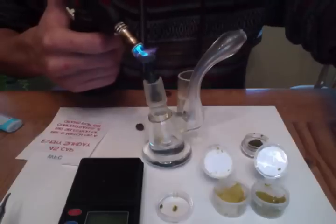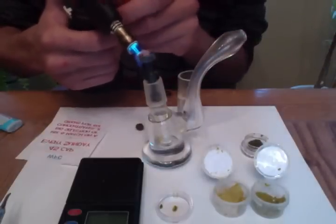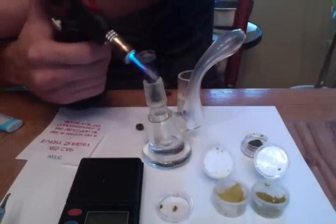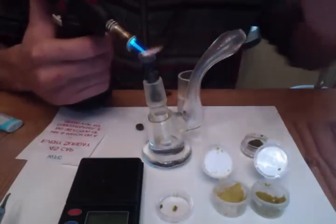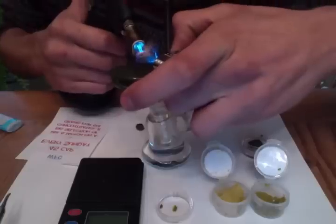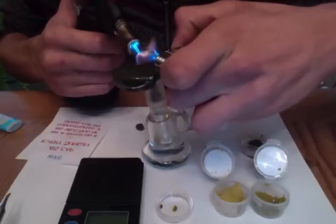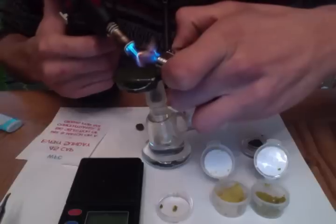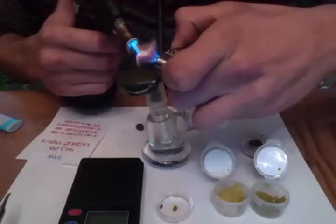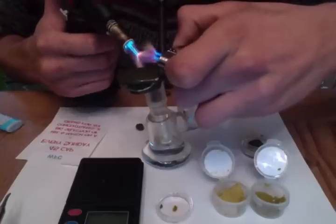Alright, I'm gonna go on and in on this huge 0.2 dab on my new free rig. Hope you guys enjoy watching me die. Sorry, the torch is taking so long. Just want to make sure my 18 mil can even handle this fucking 0.2.